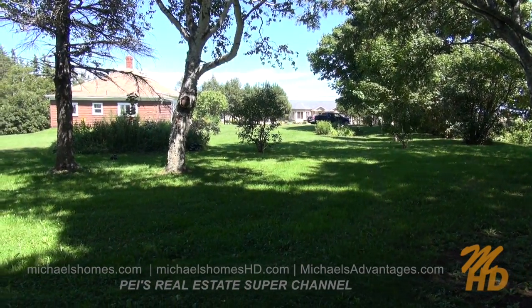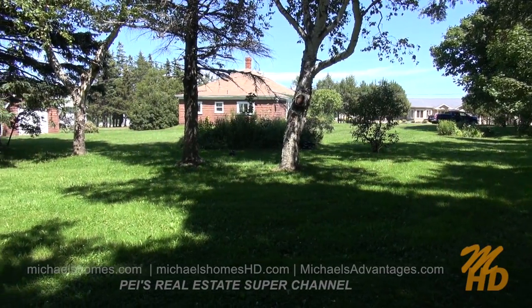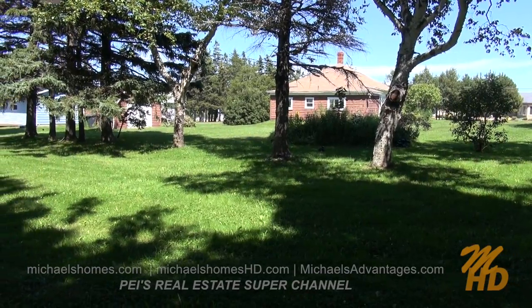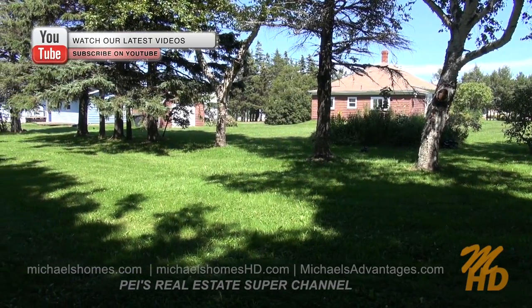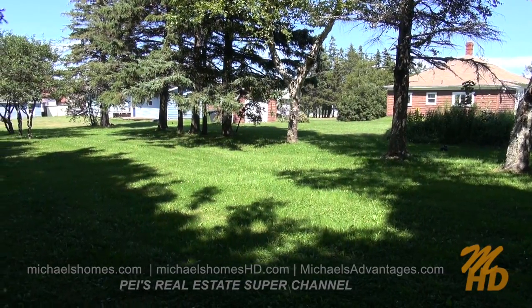Here's a quick view from the other end of the property where my truck is there on the right. That's where we were standing before. There's a pile of really tall mature trees behind me. They must be 30, 40 feet high. And we've got mature trees speckled throughout this lot.